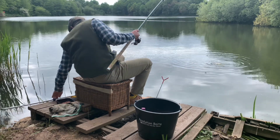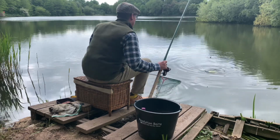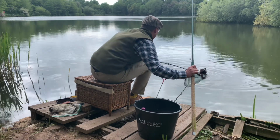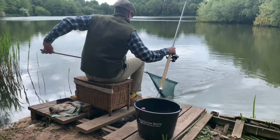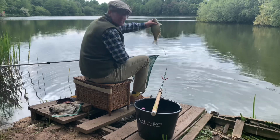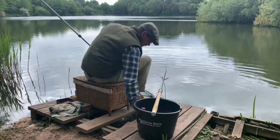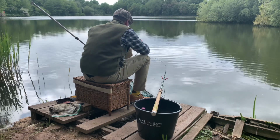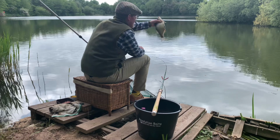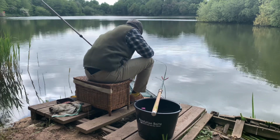Lovely. Oh, let's get my massive landing net. Here we go. Manoeuvring around there, look. Oh, there we go. Nice little skimmer. Let's get me disc gouger. That's what you want. I want to get back out there on that same spot, see if we can get a few more of them before we finish.